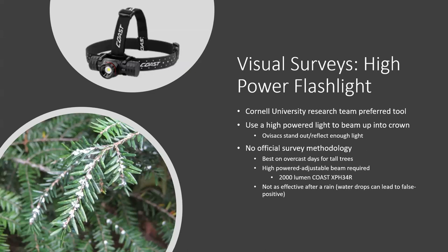If anybody does want to add this to their toolkit and wants to know where to find it, it is written right here. It's the 2000 Lumen Coast XPH34R, but I can also get the link and email it to you. Just come and find me after and we can connect outside of this and I can send it to you.